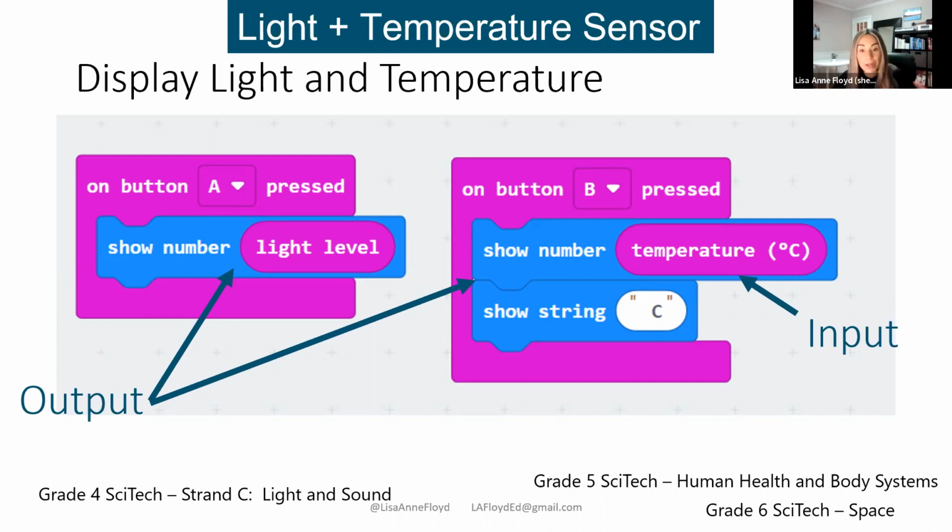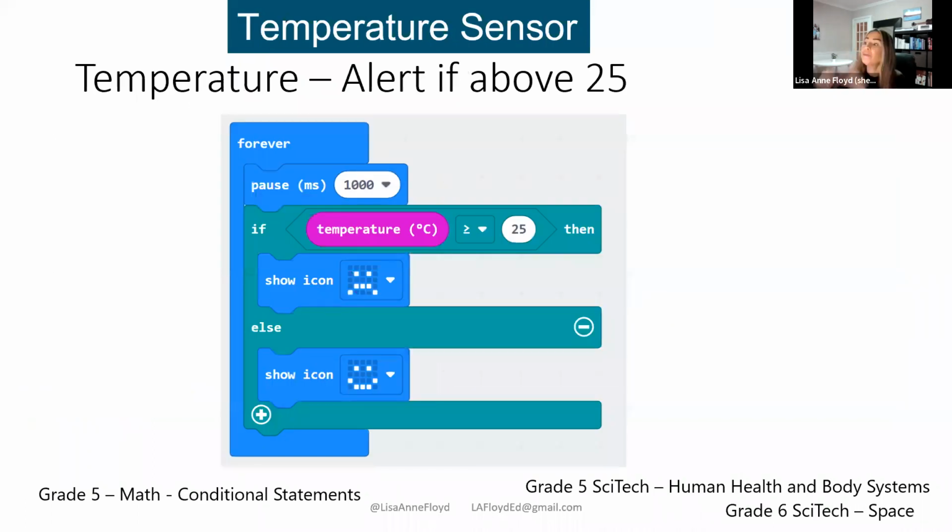Pretty basic example, but powerful as well. Students can collect data themselves with something that they coded. Here's a bit more advanced one now, where we're taking in temperature and we're actually making a decision about it. We're processing that information with a conditional statement.